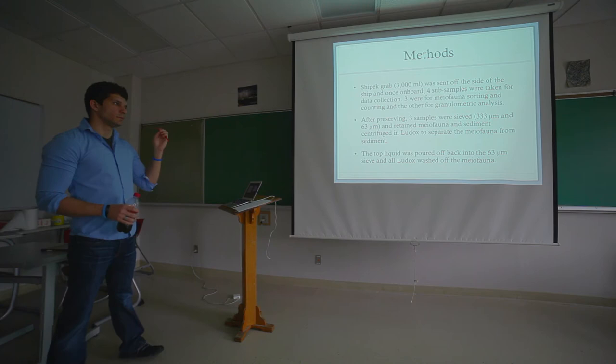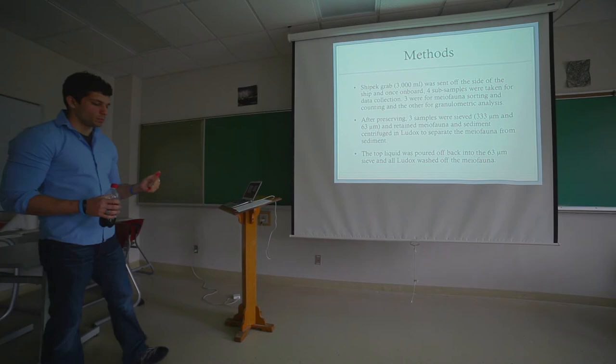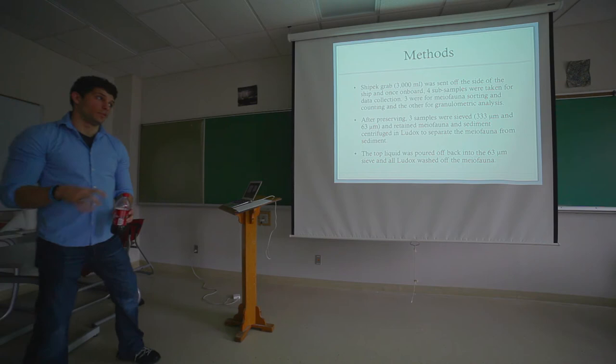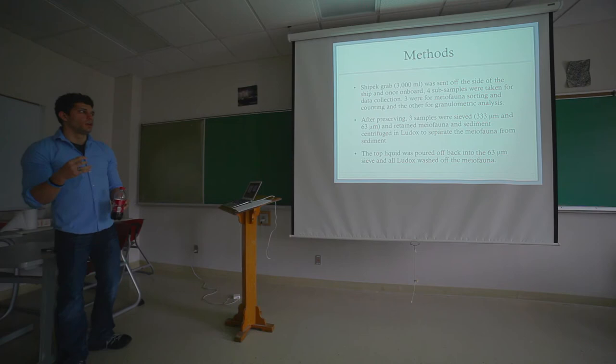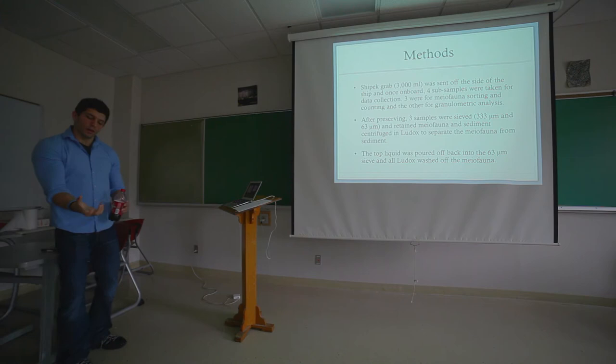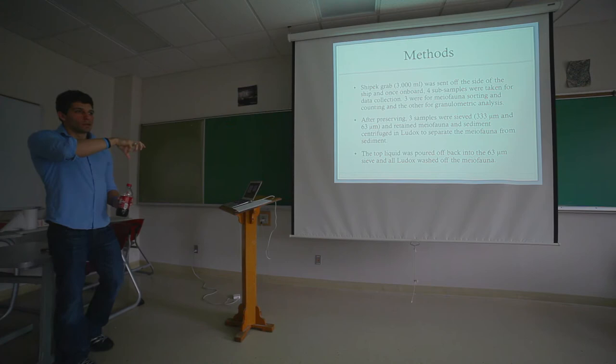And then we would have the smaller sieve, the 2-3 micron sieve, and we would spray all the meiofauna and stuff into a little Falcon tube, put the Ludox in there, and centrifuge it. So Ludox helps separate the meiofauna from the actual sediment. Some of these creatures attach to sand particles and to the actual particles of the ocean floor. So to make sure we got those, we had to centrifuge them, and then all the sediment sank to the bottom of the Falcon tube, and the Ludox had a bunch of animals in the top. So we pour off the top part, put it back into the sieve.